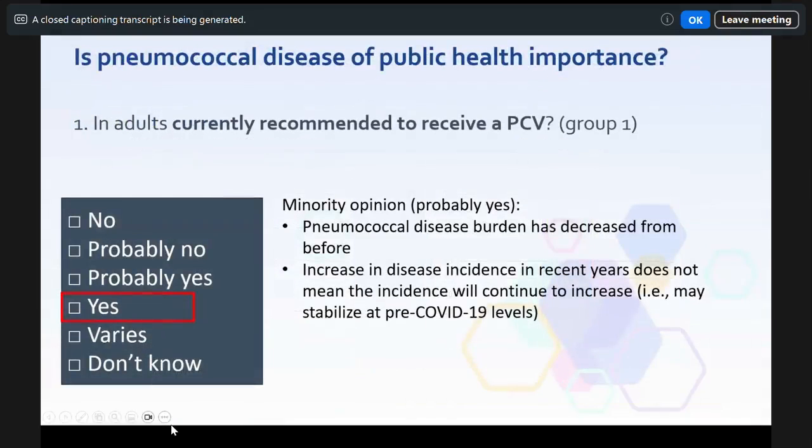Is pneumococcal disease of public health importance? For adults who are currently recommended to receive a PCV, whom I will refer to as group 1, the workgroup interpretation was yes. Some members chose probably yes due to the decrease in pneumococcal disease burden compared to the past, and despite the increase in disease incidence in recent years, the trend is expected to stabilize at pre-pandemic levels.